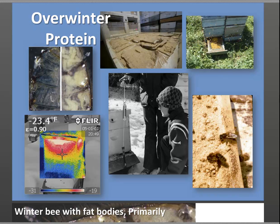That fat bee has taken an ample amount of protein and converted it to a form that she's able to store. Most of it's vitellogenin, but it's a form that she can store. She will use that over winter, and she will use it next spring to feed the developing larvae. And that's what you want. You want fat bees going into winter.